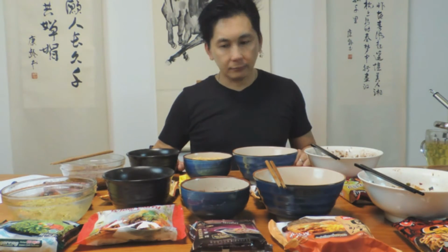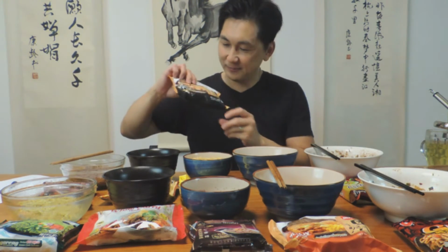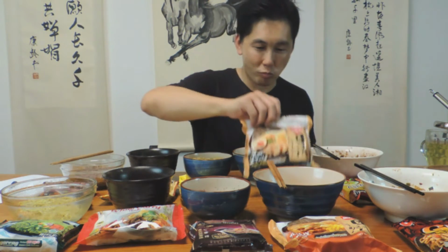I will choose my 3 favorite instant ramen based on the 3 evaluating categories. Coming in at first place is the roasted garlic flavor. It's just to die for. The texture, chewiness, and taste is just spot on.